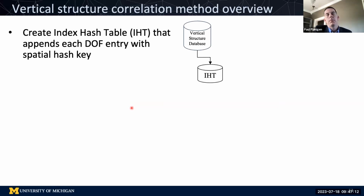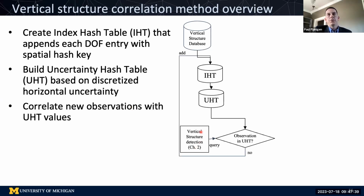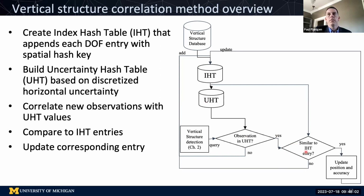That's where we start by having a good database updating approach, which starts by having an index hash table that appends each one of the existing DOF entries with a spatial hash key. Based on that index hash table, IHT, we build an uncertainty hash table to discretize the horizontal uncertainty. Then, using an approach such as what we showed in chapter 2 of the vertical structure detection, we query that uncertainty hash table to see if it's in the database. If it isn't, then we add the entry. If it is, we determine if it's similar to an existing index hash table entry. If it is not similar, then it gets added as a new entry. If it is similar to an IHT entry, we automatically update the position and update the accuracy of the entry and feed back into our index hash table, which could be fed back into a vertical structure database.